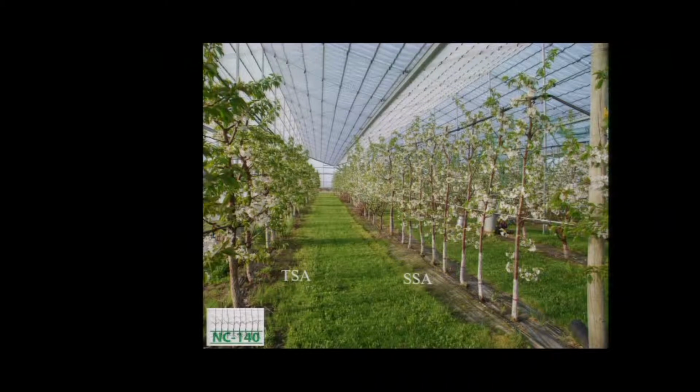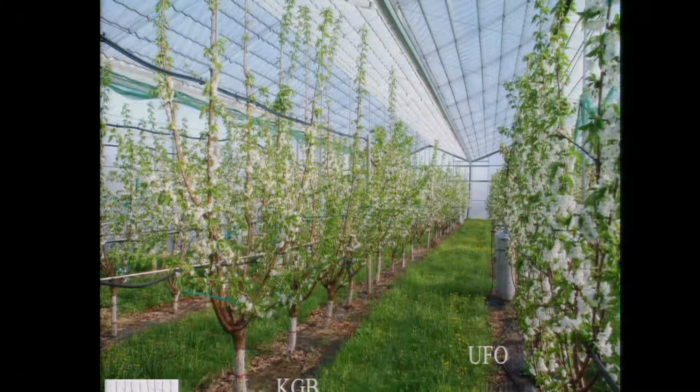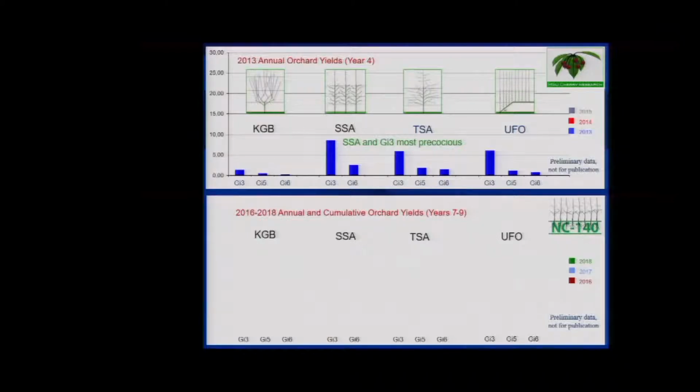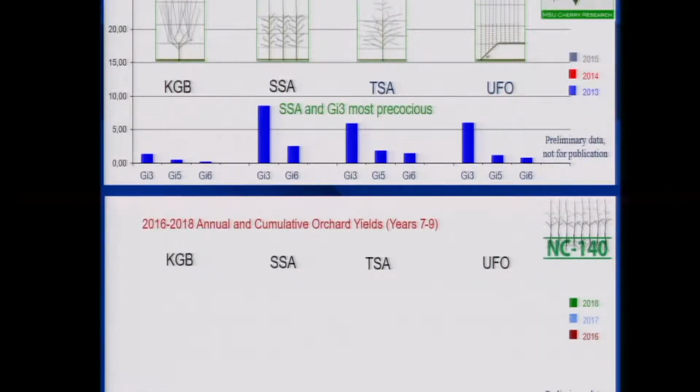So here is our orchard under our retractable roof rain cover, TSA, SSA, KGB, UFO. Here are the results of those 9 years. Our first yield was in year 4 because in year 3 we had frost and it eliminated the crop. So the very first year, we see that the SSA planted on the most dwarfing rootstock, the Gisela 3, was the highest and most productive. So it's the most precocious training system rootstock combination. SSA and GI3 were the most precocious, followed by Gisela 3 on the TSA and the UFO on Gisela 3.